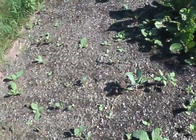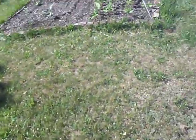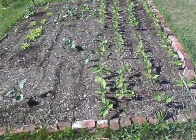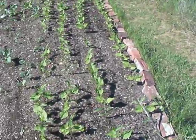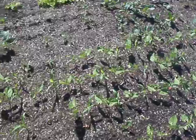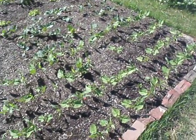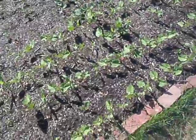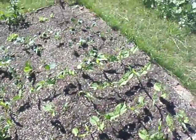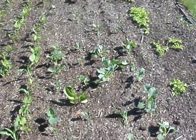I actually watered not long ago. I wasn't going to water today, but the sun is so hot it was actually causing things to wilt, and it's already drying out now. You can see this corn and bean mix that I put in here is actually starting to jump up, so it should be knee-high by the 4th of July, honestly. If not, it will only be slightly behind. It won't really matter. It'll still produce. It'll be just fine.